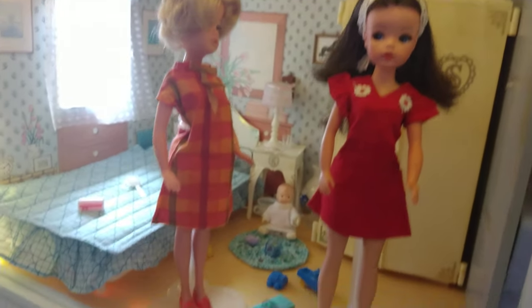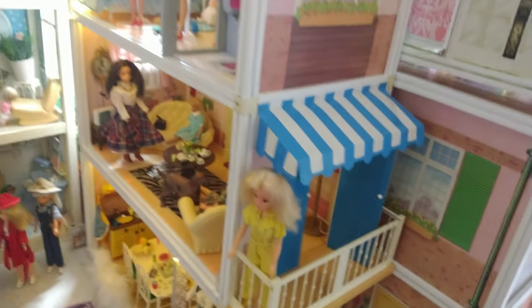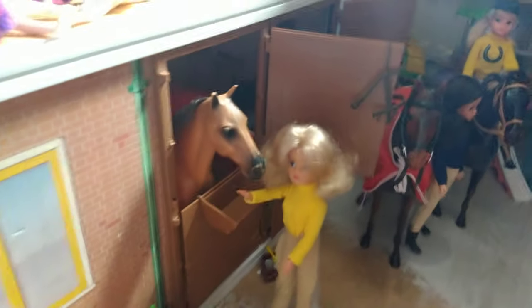It's the first time I'm filming it like this, so bear with me. I have to learn a lot. I love this house. This is my childhood Sindy, which I called Fleur. Oh yes, and I try to collect as many horse riding outfits as I can.